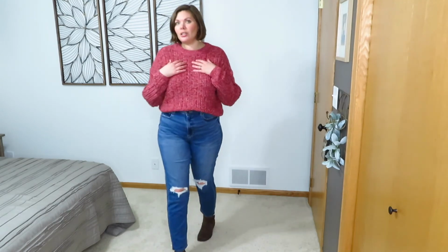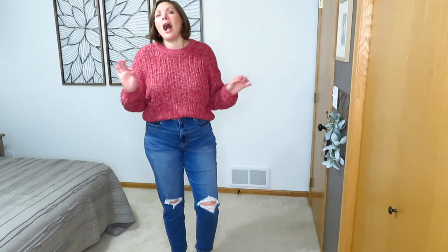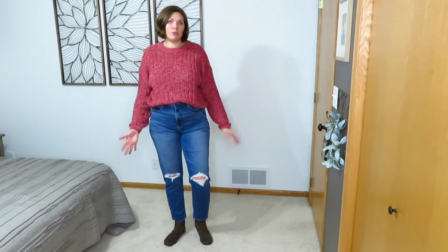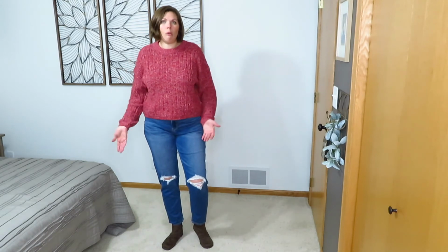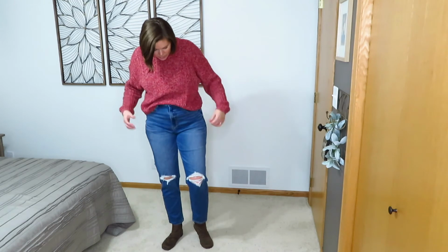And then this is just a Universal Thread pullover sweater. I did size up to a large. I have one very similar to this in a burgundy, and I bought that more fitted, so I wanted this one to be a little looser, a little larger. It's just a pullover sweater. I don't think it's cropped necessarily. I think it hits where all pullover sweaters hit. But I just thought it looked super cute with the little front tuck on it.